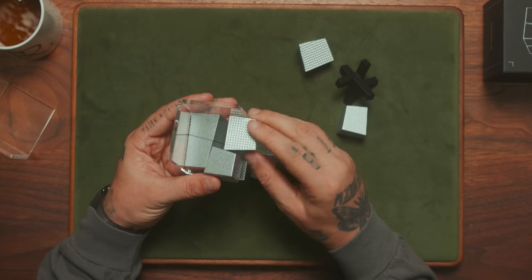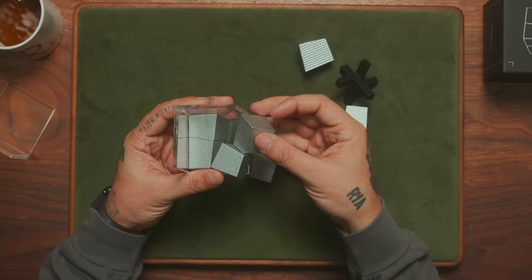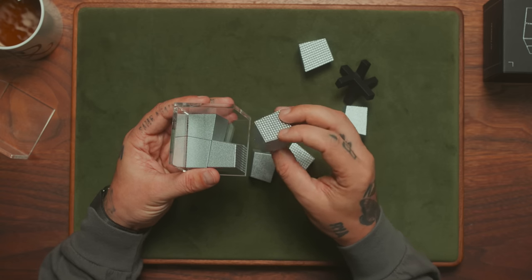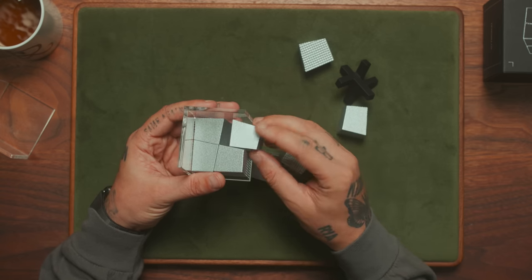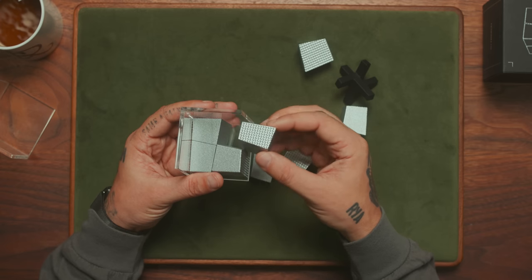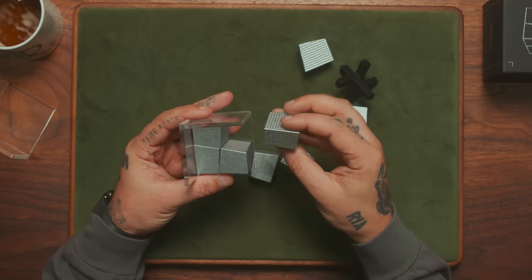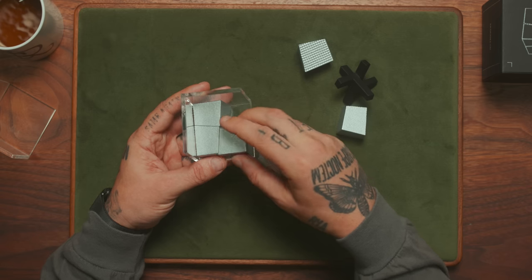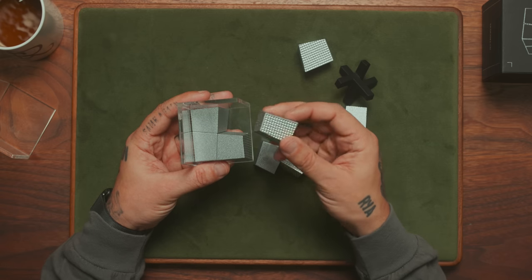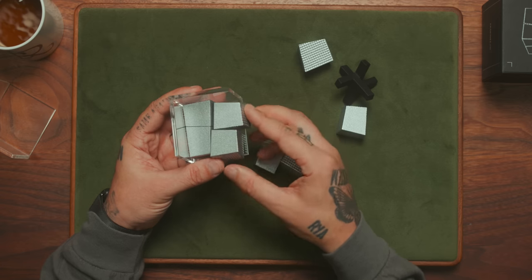Oh God. It was. So one, two, three, these three need to be on the outside. So it needs to be here. Oh God. There we go. And no. Maybe like this? No.